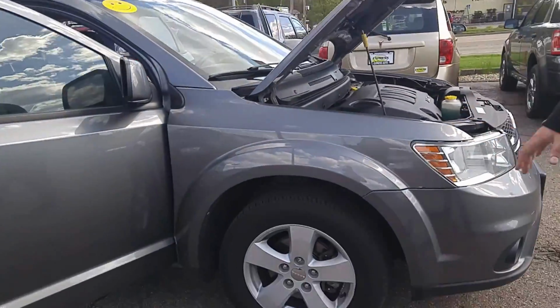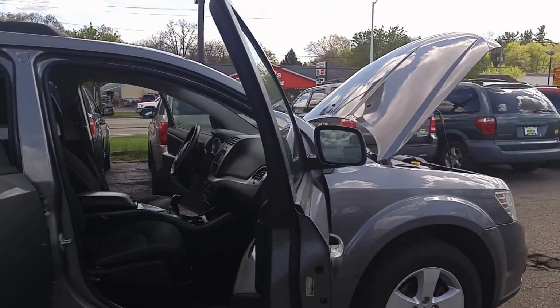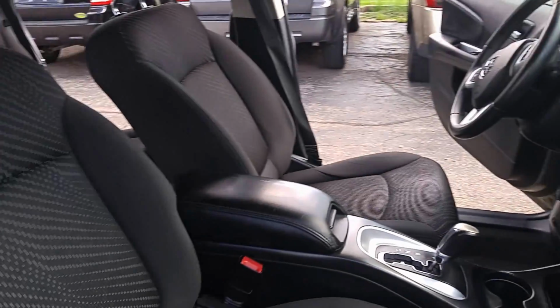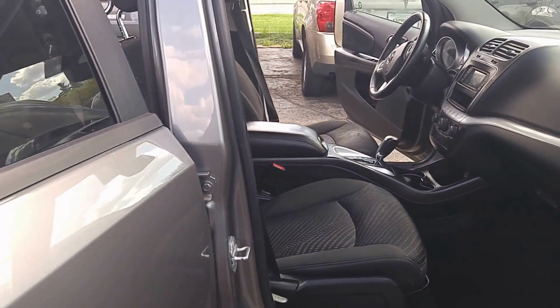See, it's got some bigger tires on it. Rims add appeal a little bit. Nice clean interior. I'm 6'5", I fit in it well, just took it for a ride. Nice modern look. Check out the back seat over here.